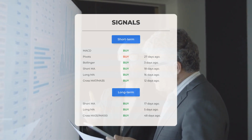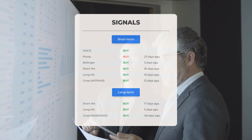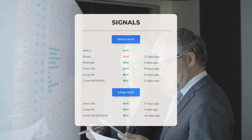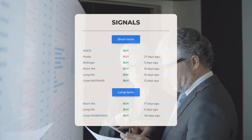If we examine the 12-month chart, we see short moving average, buy signal, indicated 17 days ago. The long-term moving average, buy signal, noted 5 days ago. The relationship between the short and long moving averages shows a buy signal, identified 48 days ago.